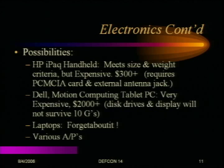The other consideration was I think Dell sells some computing tablets that were suitable. However, $2,000, probably not a good idea to put on top of your rocket. You may see it vaporize in just a second or two. Laptops, as my friend Nick Hoppler says, forget about it. It ain't going to happen.